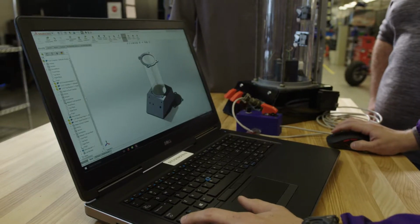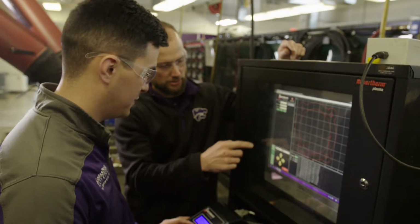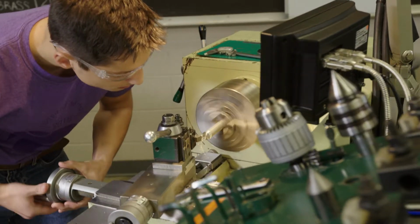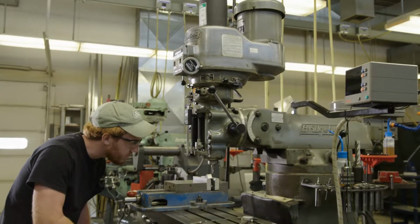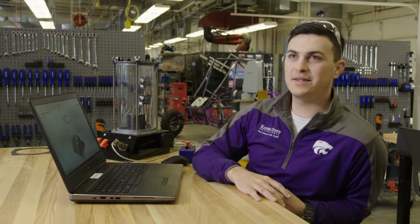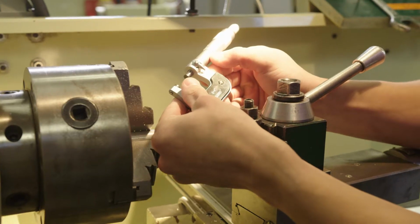As a mechanical engineering student, there's no limit to what we can make here in the Poly Central shop. We have a wide array of tools and machines available to us. Some of the machines we have: the CNC mill, the manual mill, lathes, CNC lathes, plasma cutter, welders, just about anything you could ever need to build anything.